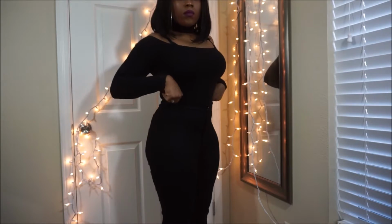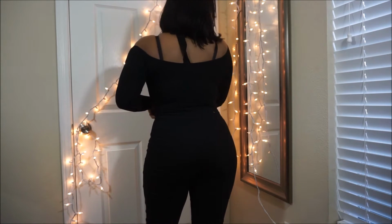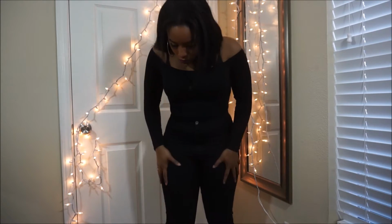Okay, my other pants, I got the basic high-waisted pants, and I have them on now. As you can see, it's just the basic high-waist pants. Again, one of my favorite pants. They cling to me. They're very comfortable. They're not very uncomfortable when you sit down. Like most jeans, you'd be like, oh, let me unbutton this. But no, it's very comfortable. You can dress it up, dress it down.